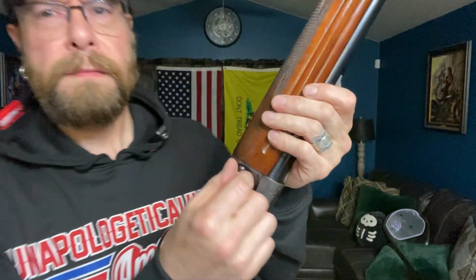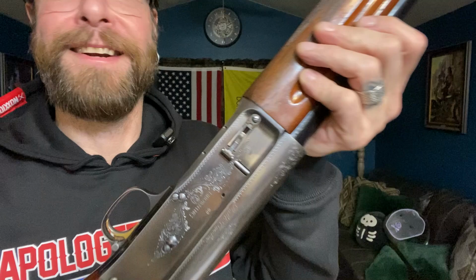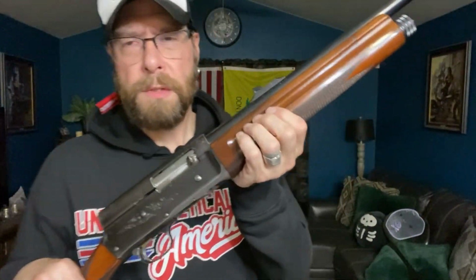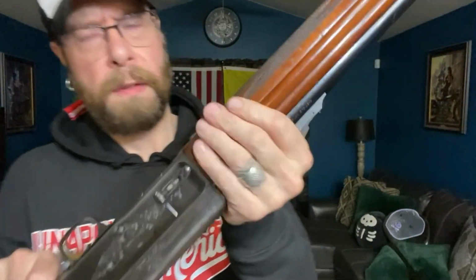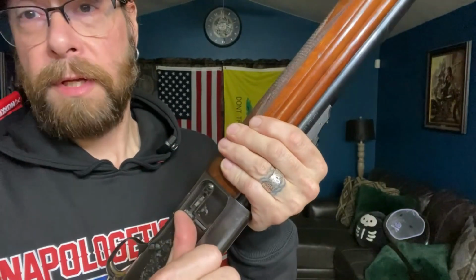This also has a magazine cutoff. If you flip this little lever, this also has a magazine cutoff. If you flip this little lever, which I already flipped, got a lot of bloopers in this one.